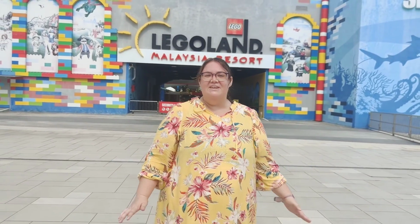Hey there! Today I'm going to take you around Legoland Malaysia as a plus-size woman. I know for a lot of us that are bigger, that are voluptuous, that are curvy, we wonder whether we're going to be able to get on rides, we wonder whether a theme park is even worthwhile for us. I'm here to show you how much fun can be had, what works for me, what doesn't work for me.